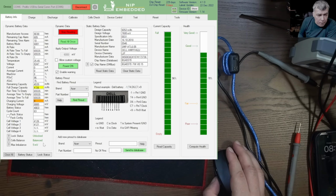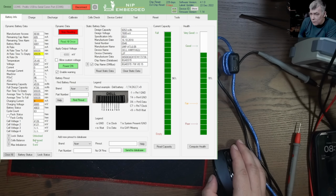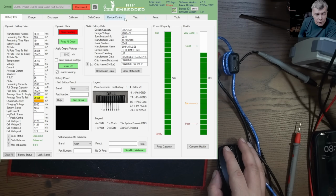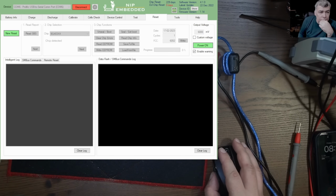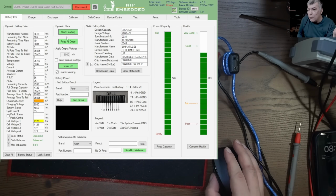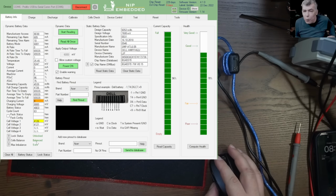So what can be here? The internal fuse can be burned. Okay, because the battery is unlocked, but the charging current and discharging current is 0. I believe the battery has the fuse burned. Whatever we are doing with the reset is no point because the battery is unlocked. Yeah, we can see here the battery is unlocked.